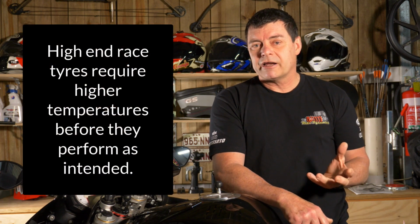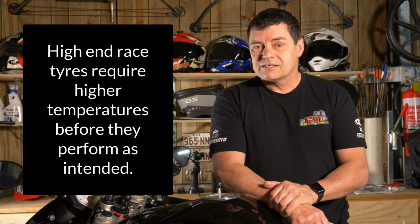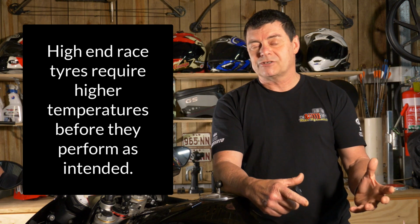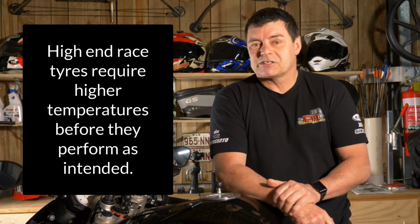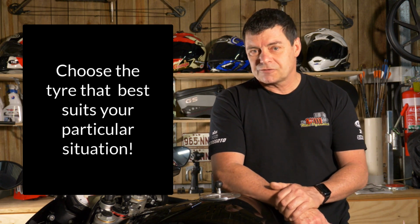The truth is, if you put that type of tyre on your motorcycle, particularly a street bike, you're probably going to go out there and crash your brains out because you will not utilise that tyre in the way it was designed. You probably won't generate sufficient heat in order for the tyre to get into its correct operating performance range. So you're just not going to get the benefits of that. And there are far better, far more suitable tyres for your particular situation that you would choose from.